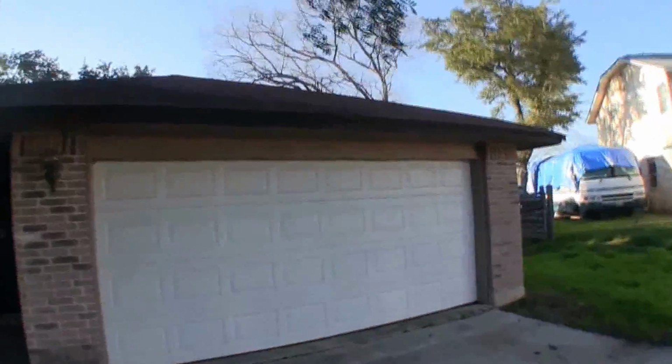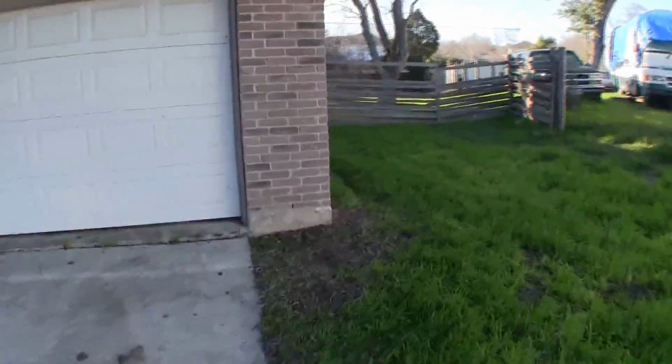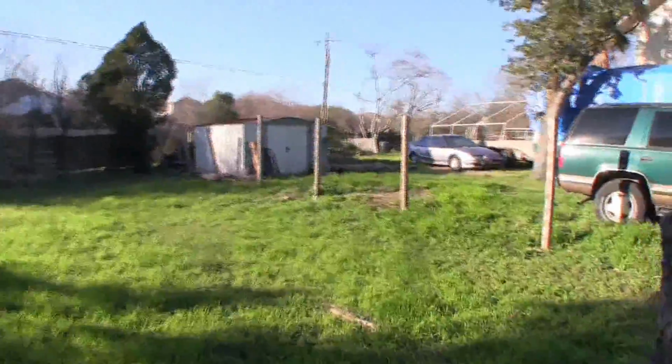Tiny bit of trim damage there above the garage. And it looks like possibly some fence damage. Let's take a look at the backyard and then we will look at the inside. Well, as we walk into the backyard, definitely going to want to repair and replace some of the missing fence here. You can see it's gone in between here and your neighbor.